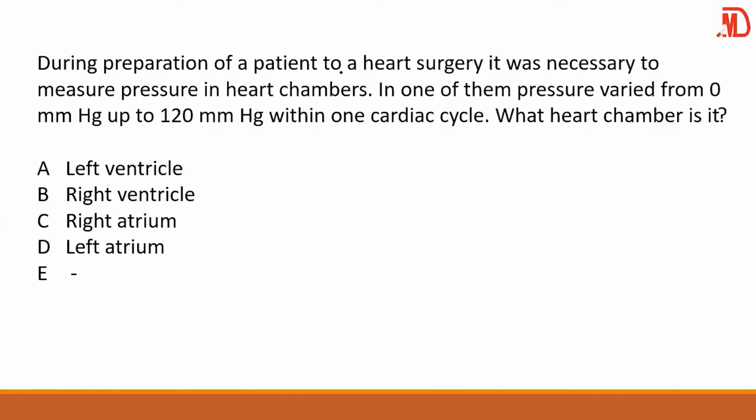During preparation of a patient to a heart surgery, it was necessary to measure the pressure in the heart chambers. In one of them, the pressure varied from 0 to 120 within one cardiac cycle. What heart chamber is it? Definitely, you know that this is the left ventricle. At the left ventricle, that's when it begins to pump into the aorta.